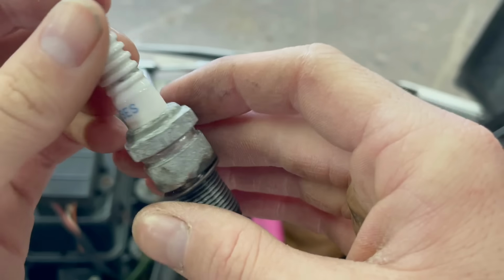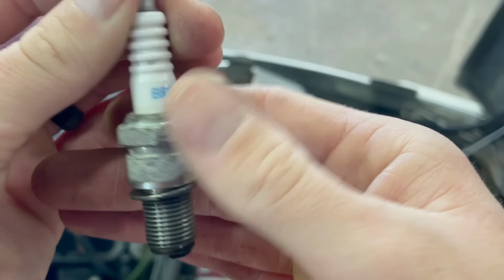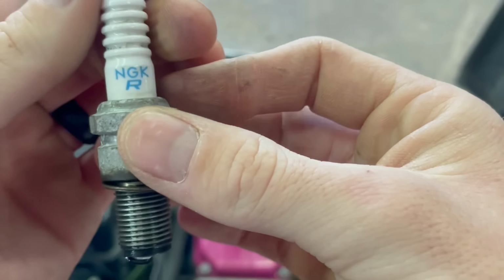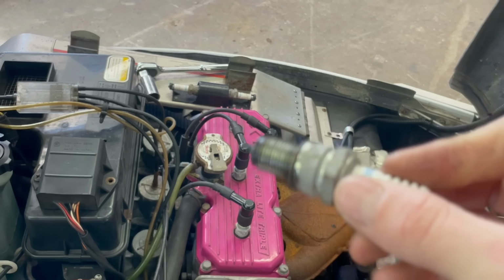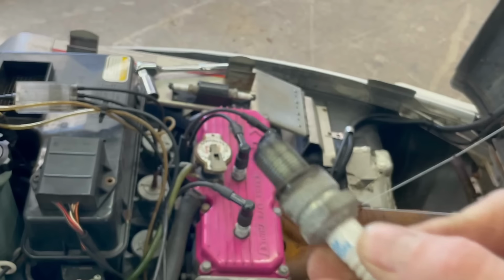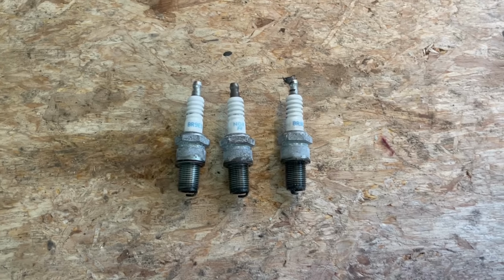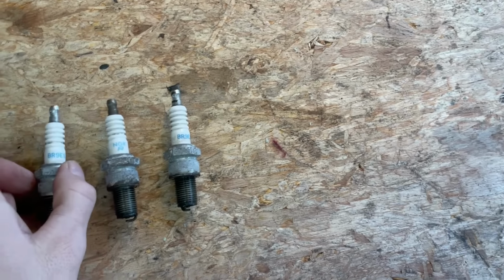So yeah, we'll change it out. Definitely looks like it's seen some age anyways, some corrosion on the aluminum there. But yeah, so what we're gonna do is I'll pull all these out and then I will do a compression test on each cylinder. Okay, we got all the plugs out going from the PTO side to the mag side.